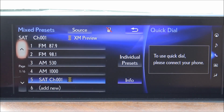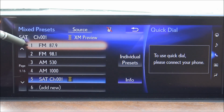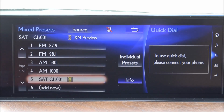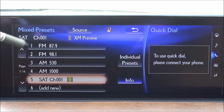So I can go to 36 if I want to. You can see you have FM right here. And so now I can go to FM and listen to this radio station if I want to. If I get tired of that, I can switch over to AM. If I get tired of that, I can switch over to XM. So I can combine my different presets, or I can mix presets so that I don't have to jump back and forth between sources. I can have them all right here combined. That's really what I recommend doing.